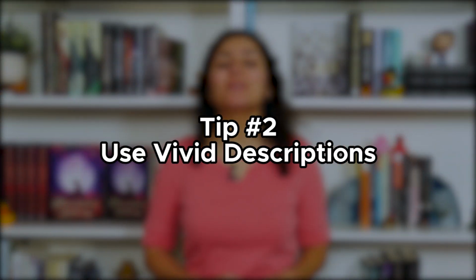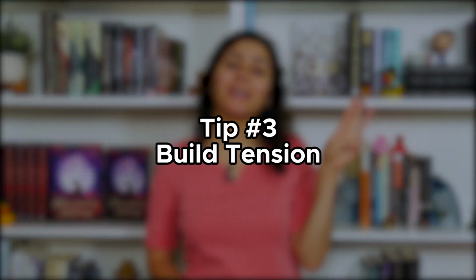Tip number 2, use vivid descriptions. Again, just describing physical action isn't really exciting, but you still have to describe it. So a great way to make the scene engaging for readers is by using vivid descriptions and sensory details. Here's an example. Instead of saying they fought violently, use the 5 senses to get readers to picture themselves in the scene. This would look something like describing the sounds of swords clashing, the smell of sweat and blood, and the sensation of adrenaline coursing through the character's veins. By using these vivid and sensory details, you allow readers to connect with the characters and be present in the fight.